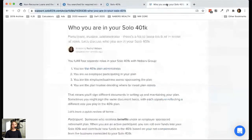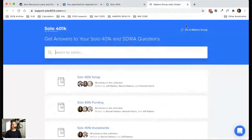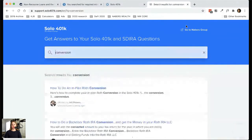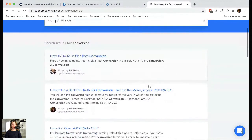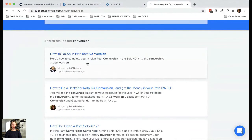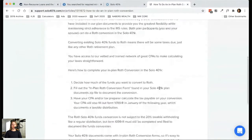Additionally, what I want to bring up is in your knowledge base. So remember, from the 401k dashboard, you just click on Support, and this will open the knowledge base for you. And let's type in conversion. So you'll see here, Tri, that we have step-by-step instructions on how to do an in-plan Roth conversion. We walk you through exactly what you need to do.